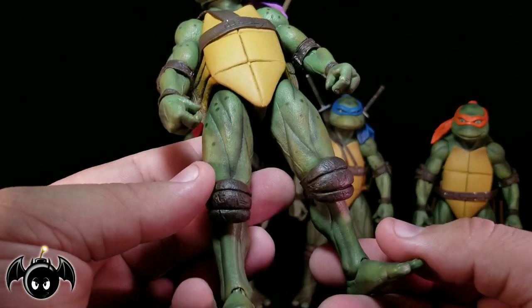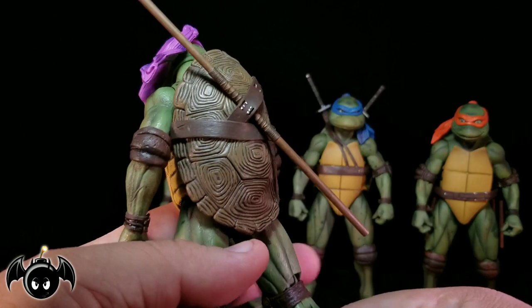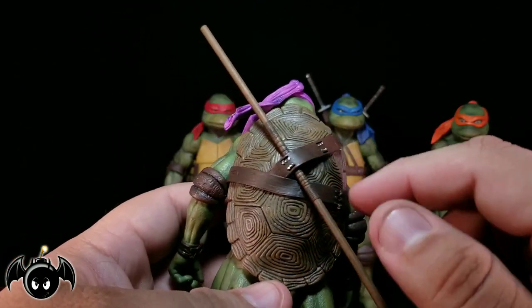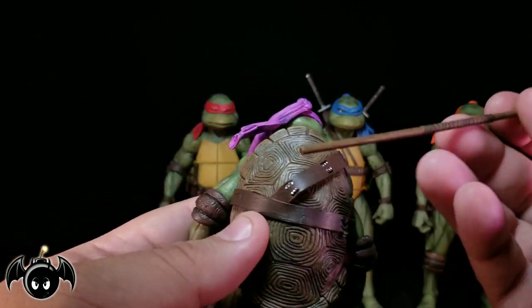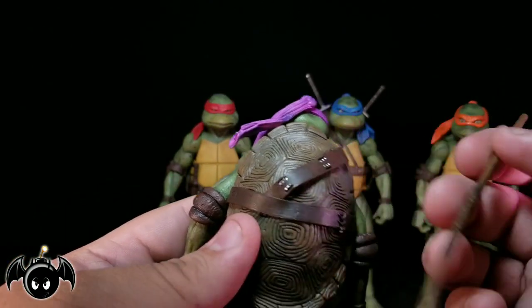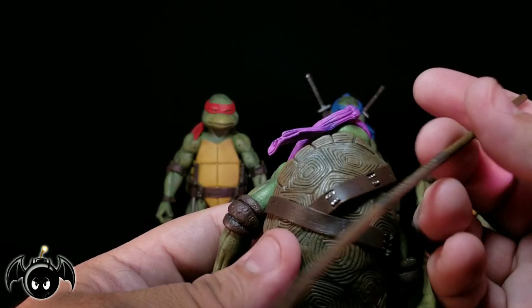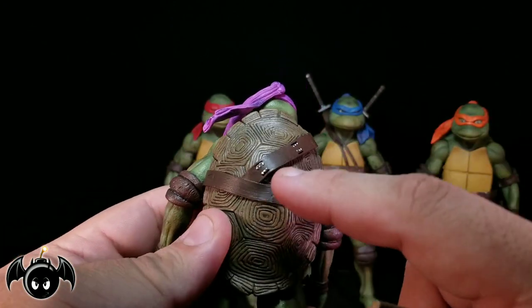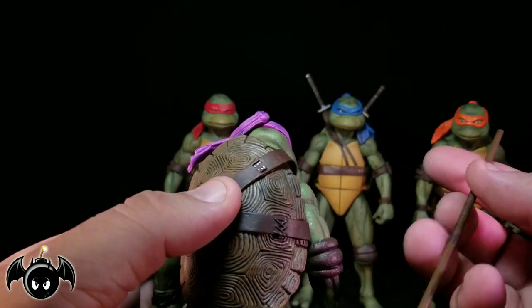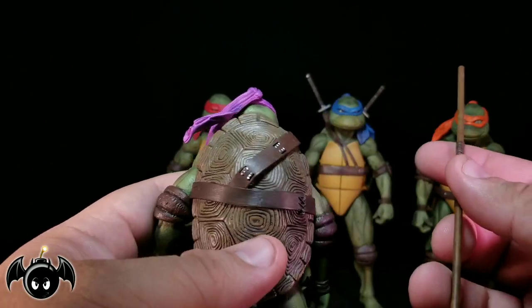All very, very awesome in detail. Just looks so, so good. Now, he does not have a holster, technically, for his bo staff. I know on the quarter scale, you could kind of slide it through here, and there were some strings that you could just tie this to, and it'll hold very, very nicely. This scale does not have that, but it does have the little slits right there, where, I guess, you could add your own string if you wanted to.